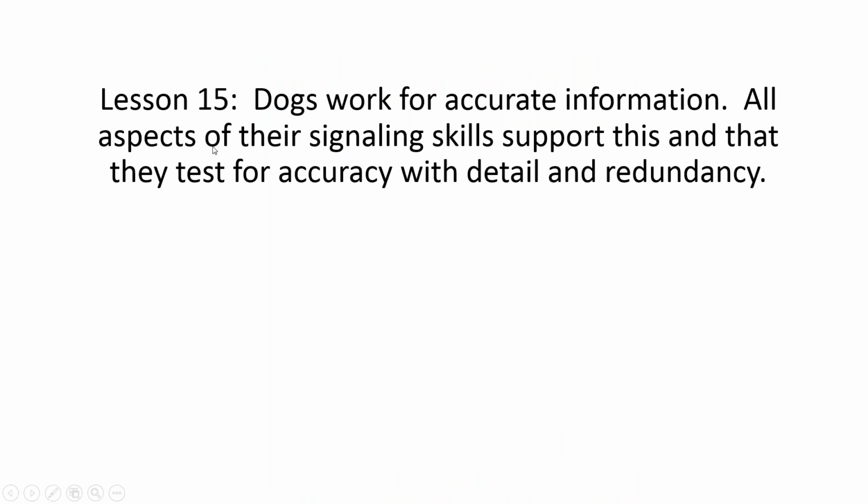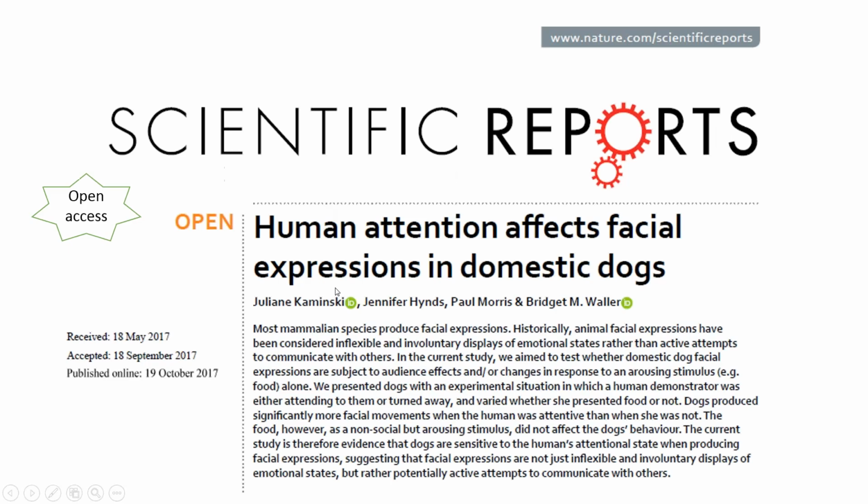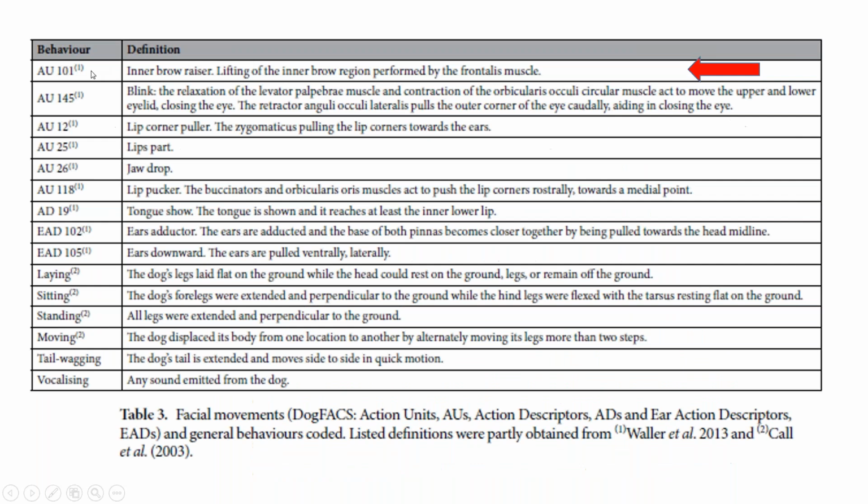Okay, dogs work for accurate information, and aspects of their signaling support this, and dogs will test for accuracy with detail and redundancy. So here's another Kaminsky paper that's much more recent. It's an open access paper in the Nature journal Scientific Reports, published just this past summer. They looked at facial expressions, and at something called the inner brow raiser muscle. They adapted these from the human facial muscle units, and this is the dog facial action unit. When you move this muscle, you lift the inner brow region. If you move the frontalis muscle, you lift only the inner brow region, where you get that little raise of an eyebrow that we're all so familiar with.